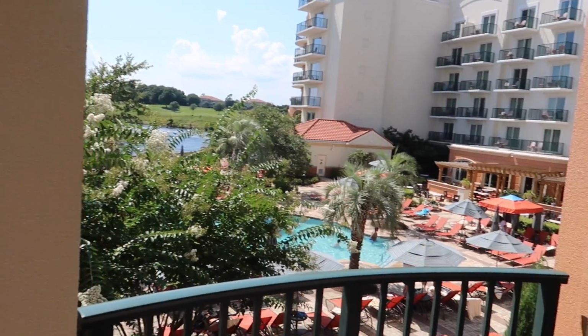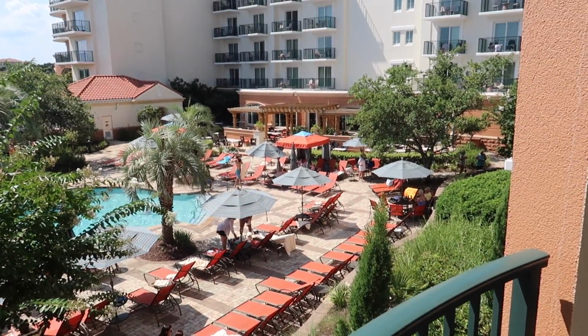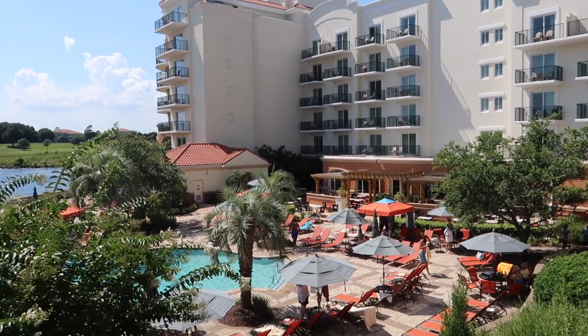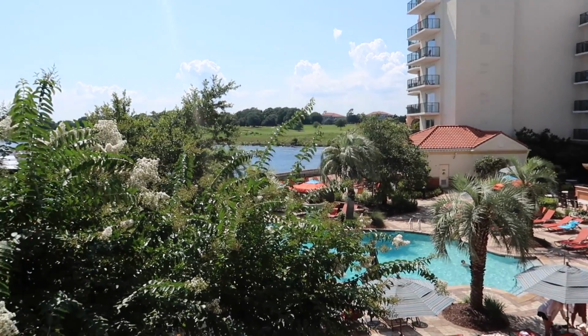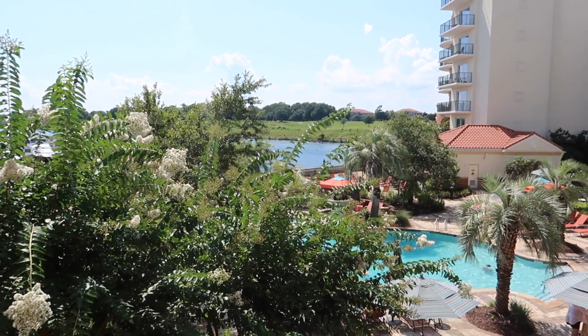The view you see here is from the second floor, a king room. We are going to be touring this room. I'm going to show you everything it has included within it, that way you know what to expect when booking a room like this one.